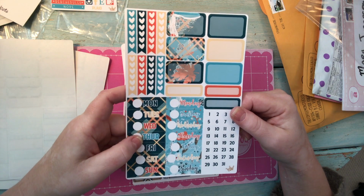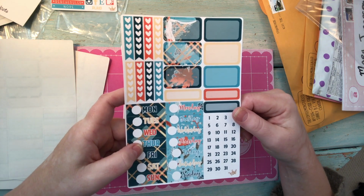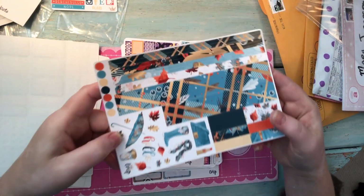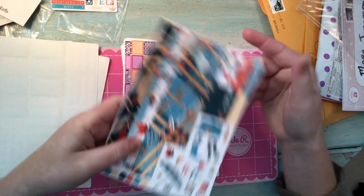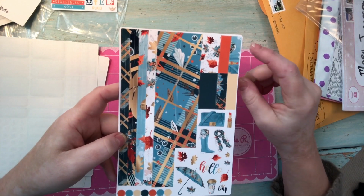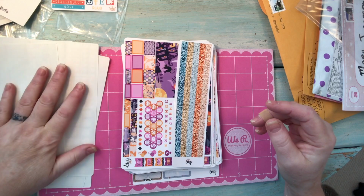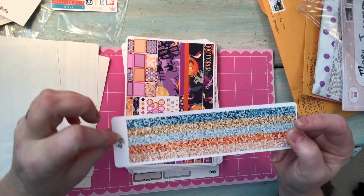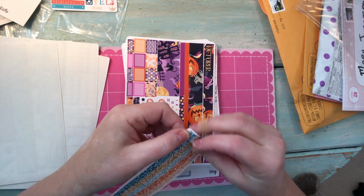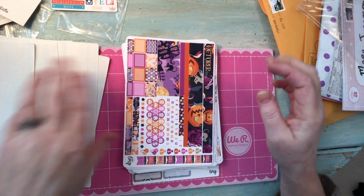If I have any extra over, I do a little mini spread in my pocket TN, and you have a month here. And this is the mini kit, so you get bottom washi, some little bits of washi here, and some deco. So that's one kit. I also ordered the glitter strips for the horizontal planner, so I can put them in between the days, and it just has a little glitter there.